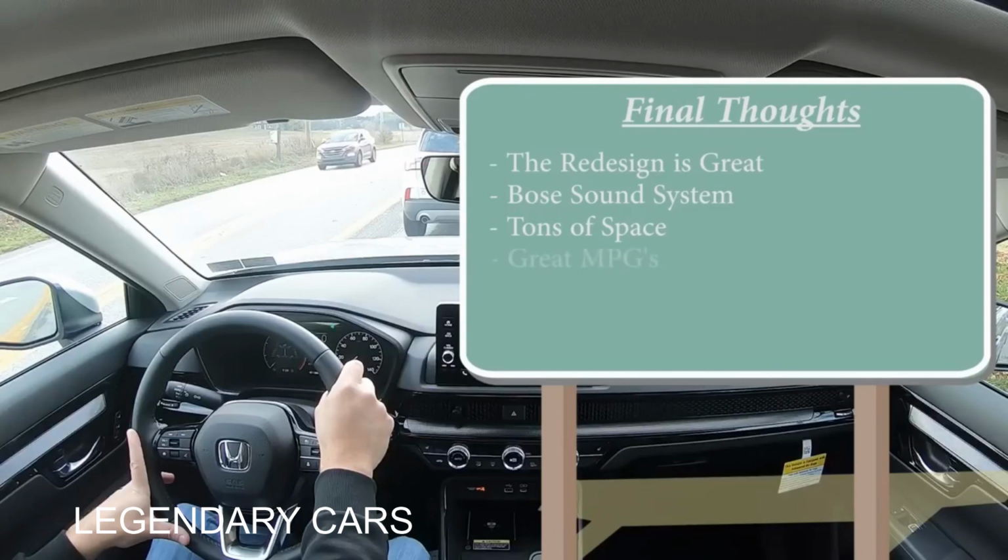I will say great MPGs on the hybrid as well. And steering feel, 100% on point here in the CR-V. So big fan of the steering feel of this thing.